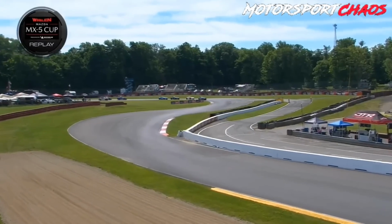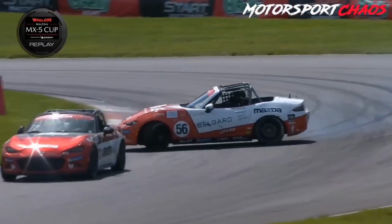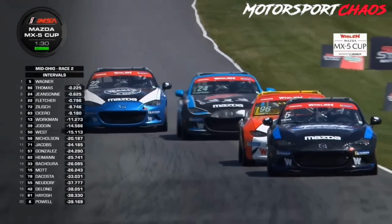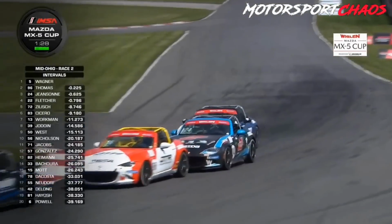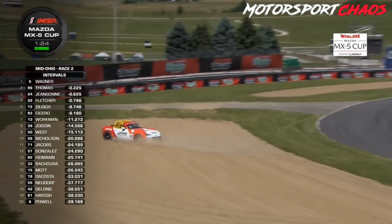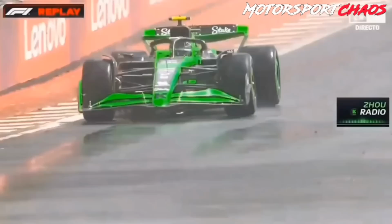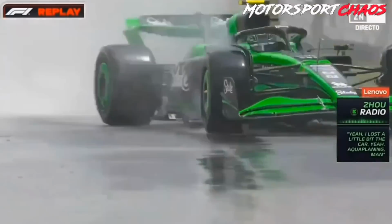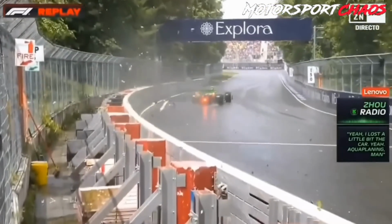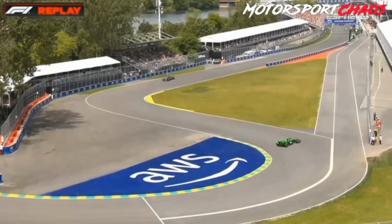New surface, so coming through the carousel, was there a slight touch on the inside? Gresham Wagner. Oh, there's a little nudge there. That was a mistake from Aaron Johnson, and he's put Jared Thomas into the gravel. Aquaplaning. Wow. Into one, rear of the car comes around.